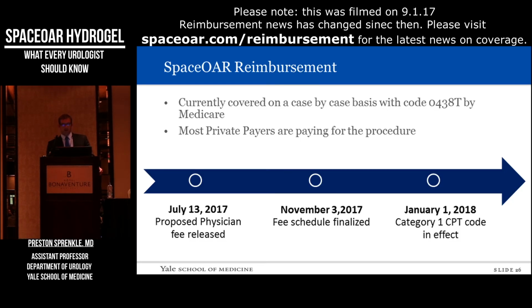So what about reimbursement? This is what many people are also very interested in. So it's currently covered on a case-by-case basis by Medicare. Most private payers are paying for the procedure currently. So very recent timelines, just in July, the proposed physician fees were released. The fee schedule was finalized in November, and it looks as if the Category 1 CPT code will be in effect on January 1st of 2018.